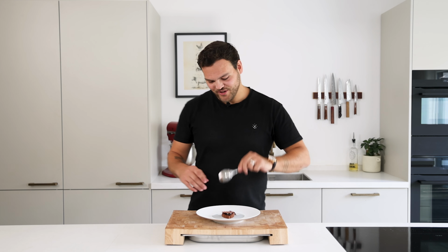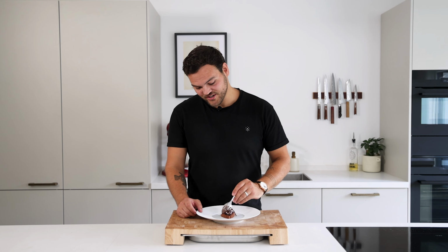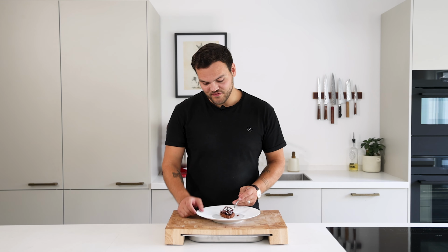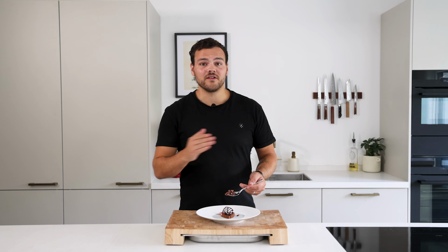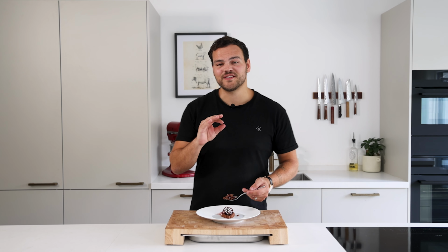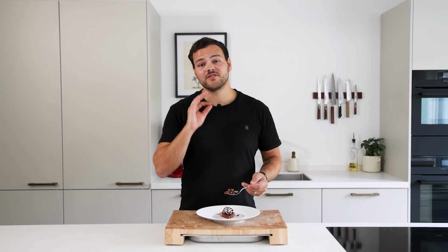Let's just dig in. Already had a little bite, so I know what it tastes like. But it is fresh and it's very rich at the same time because of the dark chocolate. The powder on top of the tuile really gives it that little brush effect as well, while it's also so delicious.